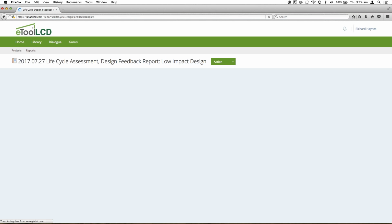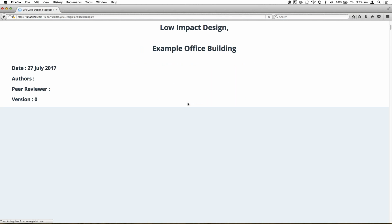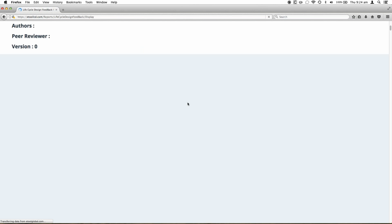So this report will generate, and it should be good to go. It should be good to present straight to your clients for consideration of those additional strategies. So let's wait for this to load up.